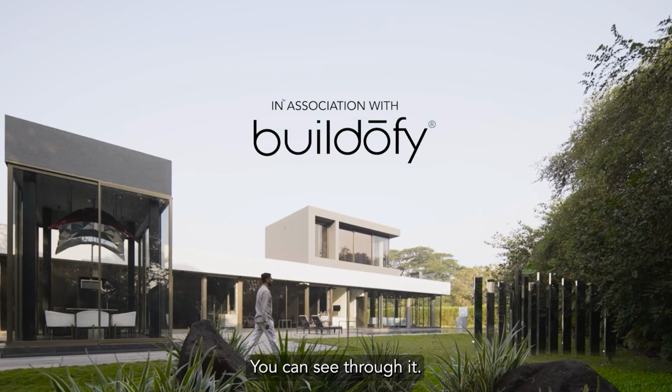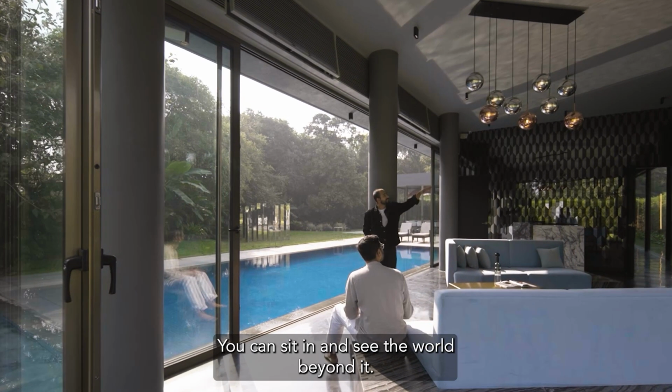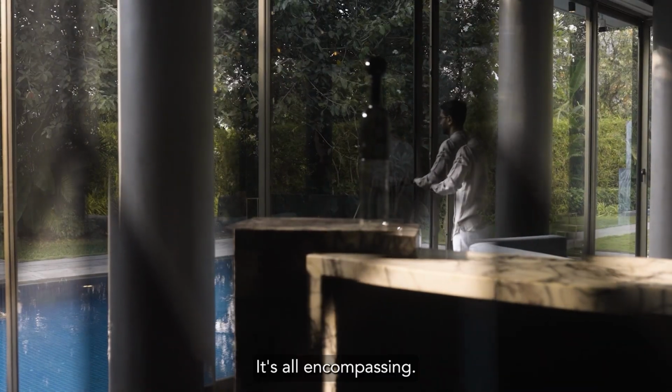You can see through it. You can sit in and see the world beyond it. It's all encompassing.